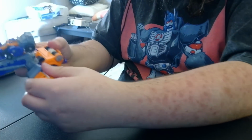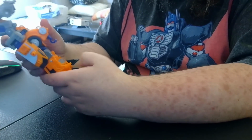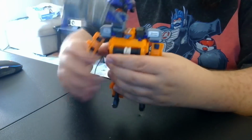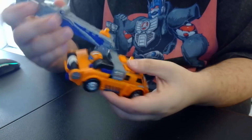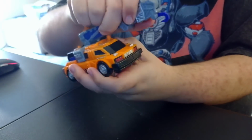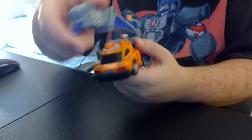Oh, also, word to the wise, make sure you push Smokescreen's shoulders in all the way. You should hear a distinct click, and the shoulders shouldn't move backwards much when they're fully clicked in. Like most of Armada, transformation is dead simple for these two. One feature I like about Smokescreen is that his head and crane are connected, so when you rotate the crane, his head moves in the same direction, so you can kind of puppeteer him with the crane.